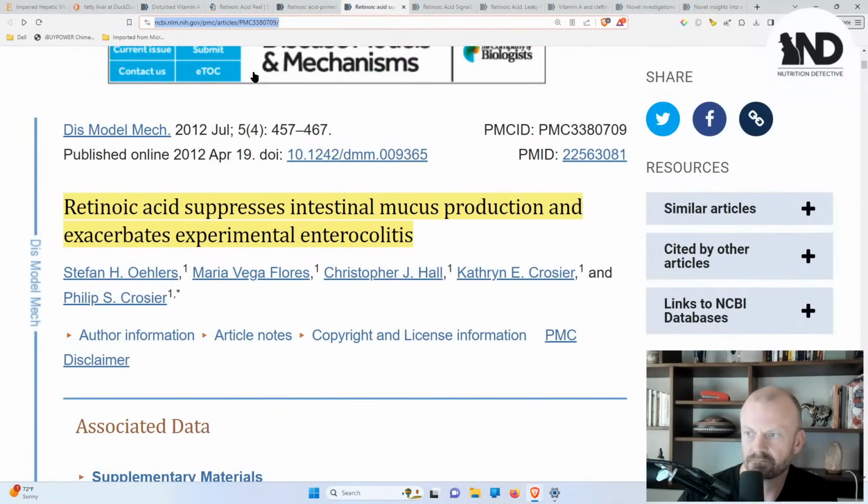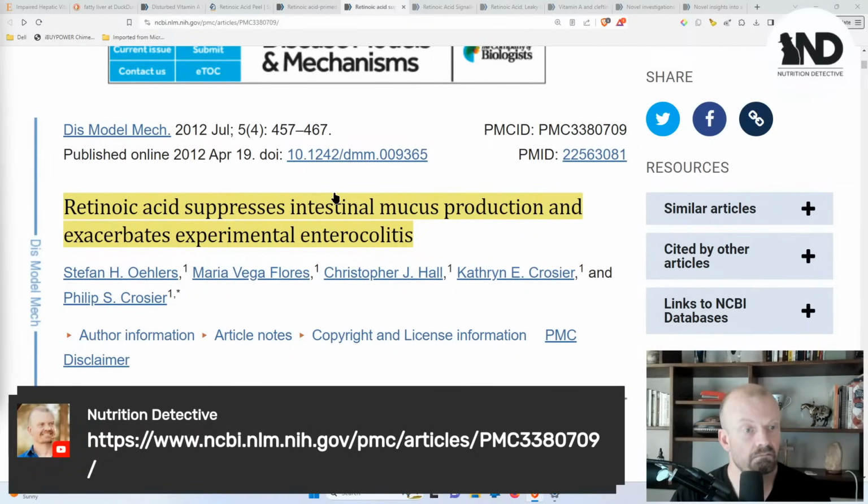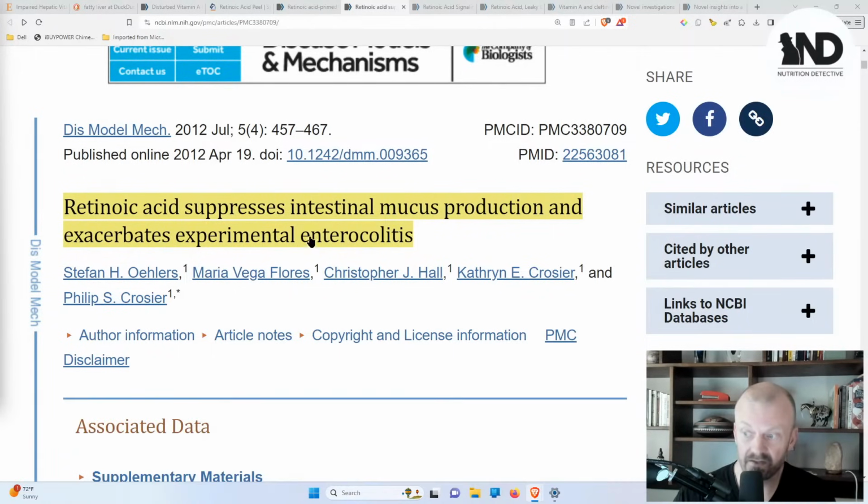Next. So remember the connection: SIBO, intestinal permeability, liver damage. Okay. Retinoic acid suppresses intestinal mucus production. Your intestines make mucus to protect themselves against the stuff in the bile. Oh, vitamin A stops them making protective mucus and worsens experimental entero, that's your guts, your intestines, colon, small intestine, large intestine.